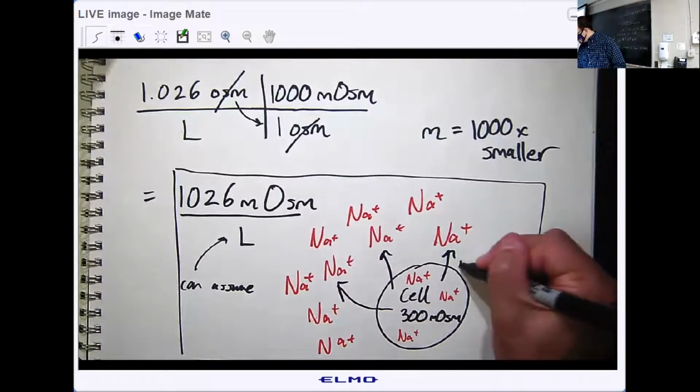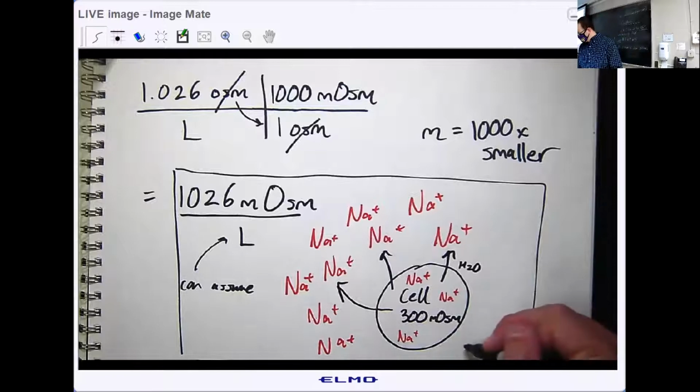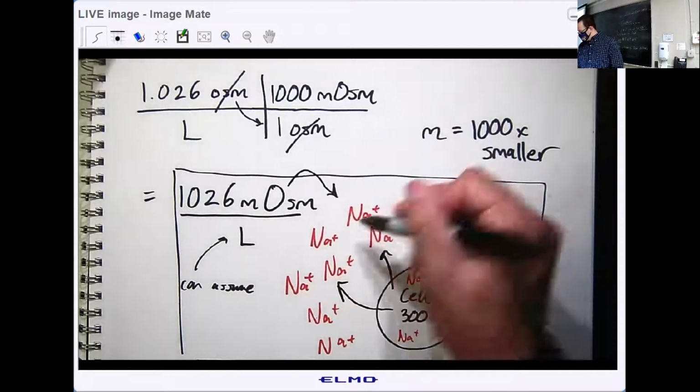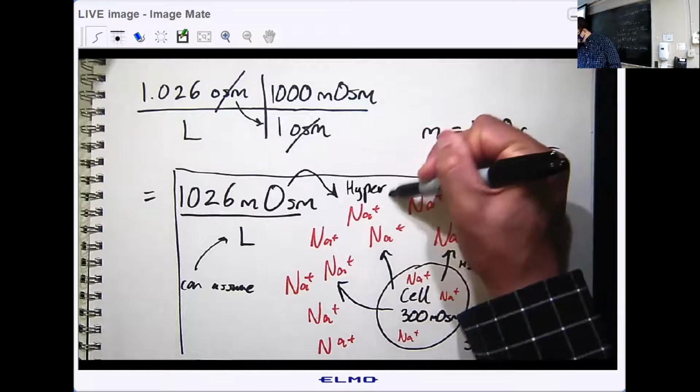This is where all your H2O is now going to flood outside from the cell, sadly, because it's going to try and meet the higher amount of salt. As a result, this cell is going to shrink. This solution, because it has more solute, is hypertonic.